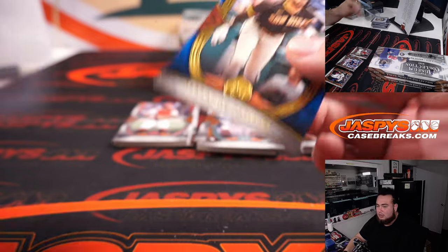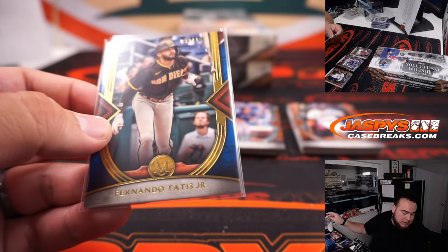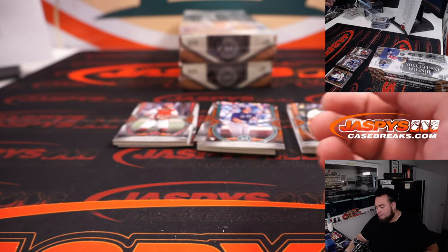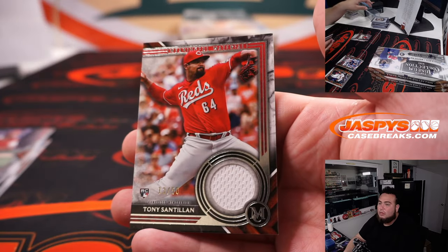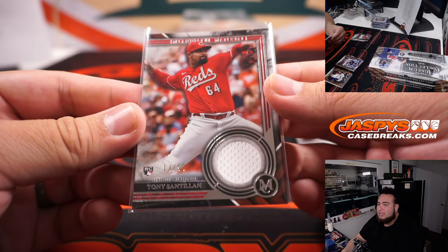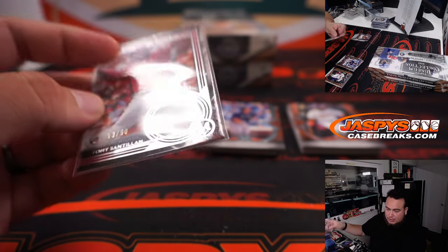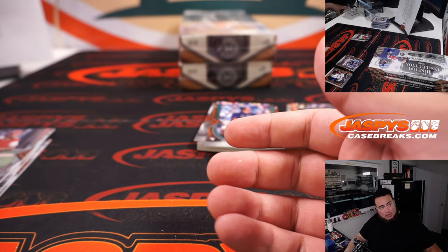Tatis. Padres, 38, spot 8, Sean. Tony Santillan, sorry, 13 out of 50. Reds, 16 team RMB, 13, that's Matthew Wood.